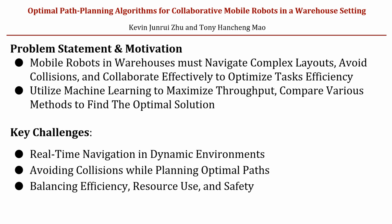Warehouses are becoming increasingly complex as automation takes center stage. In such environments, mobile robots must navigate intricate layouts, avoid collisions, and collaborate effectively to ensure the highest throughput. The challenge is balancing these demands while maintaining safety and efficiency. Our study aims to address these challenges using machine learning and path planning algorithms. We explored three key goals: real-time navigation in dynamic and sometimes unpredictable environments, avoid collisions without compromising efficiency, and optimizing resource use while ensuring task completion.